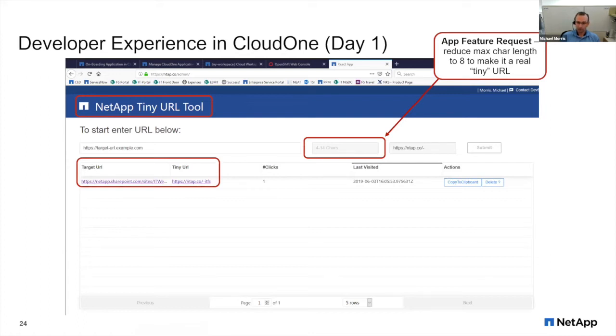To demonstrate CloudOne, we have an app feature request. If you notice right here, it says 4 to 14 characters. So your tiny URL could go up to 14 characters. The app feature request is saying, well, 14 characters isn't really that tiny. Can you reduce the max character length from 14 to 8 to really make the URL tiny? So that's the feature request. And now we're going to use CloudOne to ultimately make that change to our application.